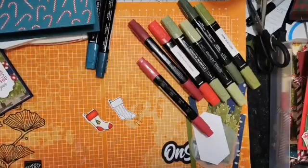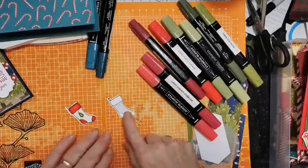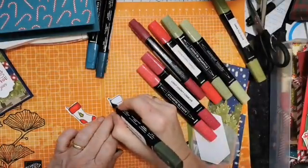I'll come back to that stocking in a minute. Let's have a little look at our other stocking, and for this stocking I think we're going to come around the edge of the top.